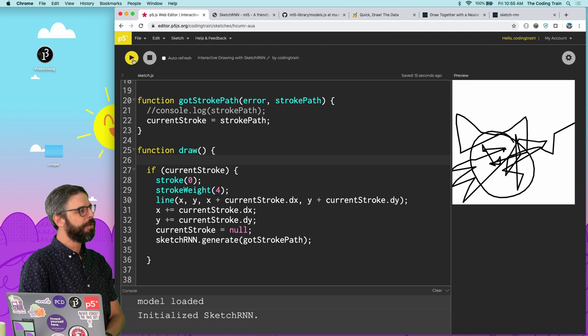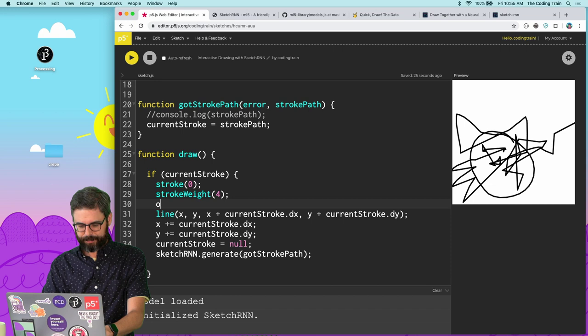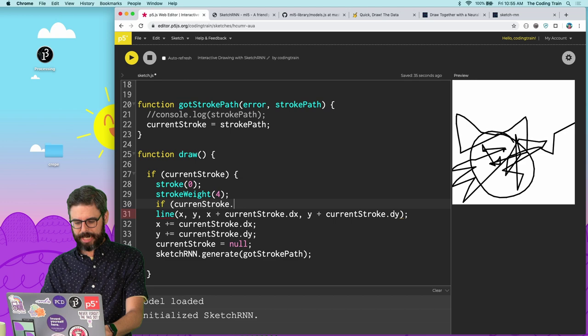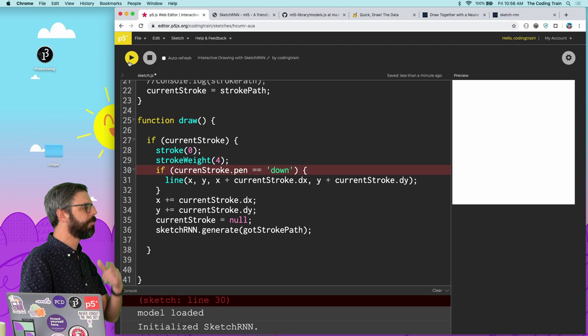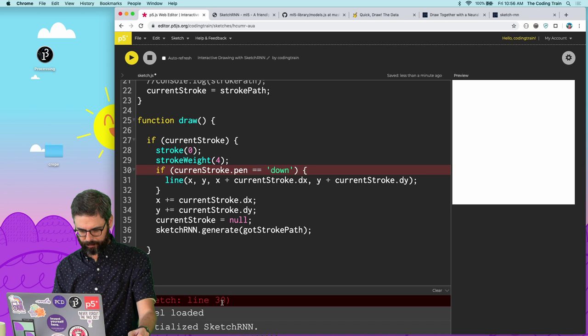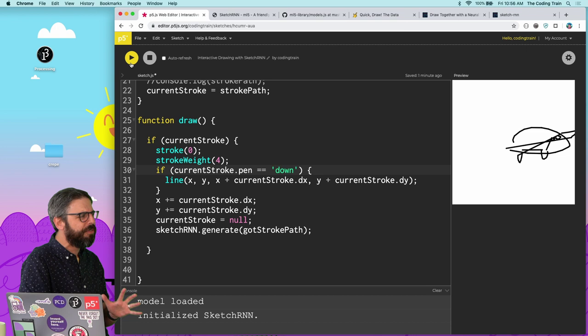The thing that's missing here is I haven't dealt with the pen. I really should only be drawing the line. I always want to move the x and y, but only if current stroke dot pen is down do I want to actually draw that line. Oh, I spelled that wrong. Let's try this now. Something's off. What is off?